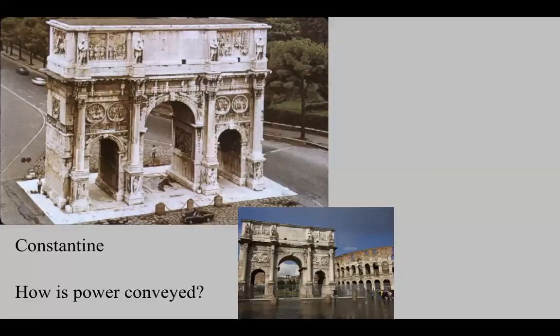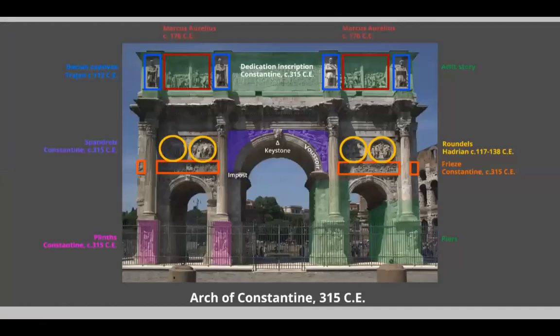It's very grandiose. And so what he did is he borrowed and pillaged, or the people who designed it borrowed and pillaged from the Forum. They took images off of other temples, off of other monuments that were dedicated to other gods, or other rulers, like Marcus Aurelius. They looked at Trajan. They looked at Hadrian. They just stole stuff, right? Yeah.